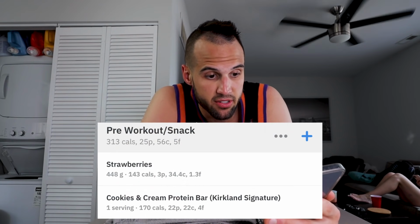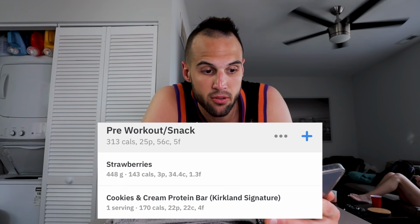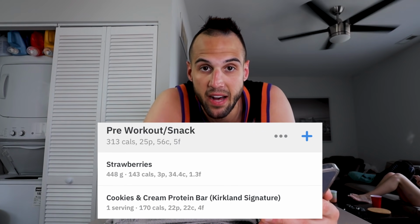For a whole pound of strawberries, we're looking at about 145 calories and 9 grams of fiber. So you get to eat a whole pound of strawberries, which should keep you satiated, and a protein bar for a total of about 300 calories. Let's actually get the total macros on it. This meal is 313 calories, 25 protein, 56 carb, and 5 fat.